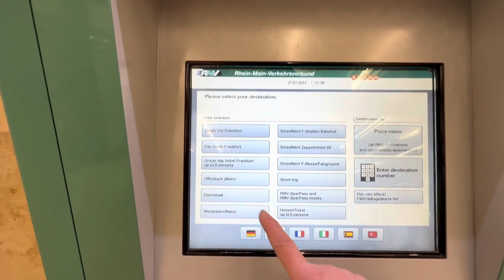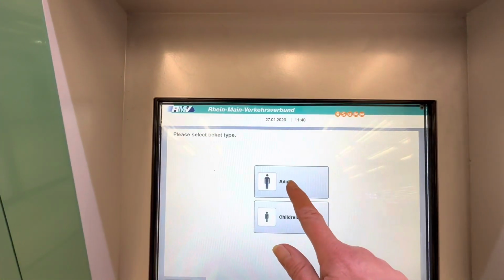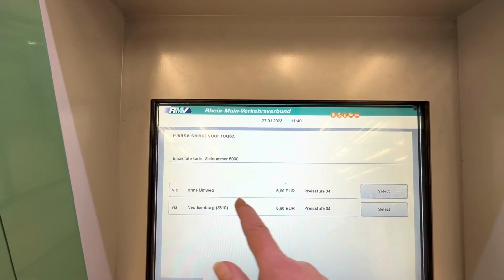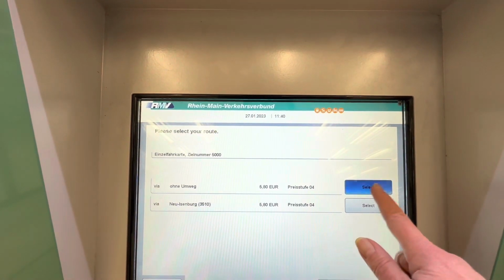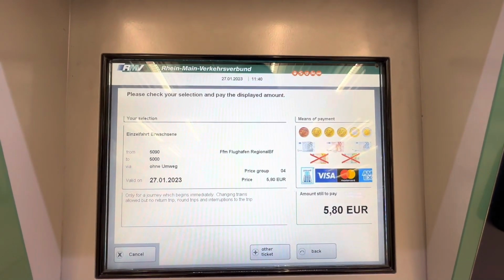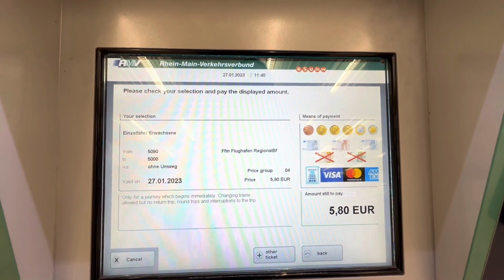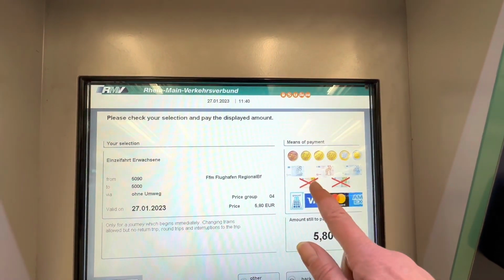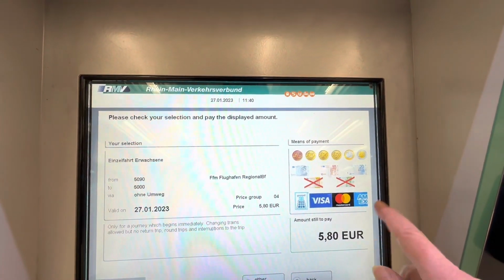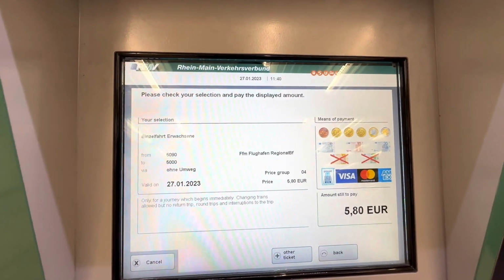Back into English. How about a single trip to Frankfurt today? I'm an adult. I don't know why this is in German, but I'm not gonna stop any place. It's 5.80 for 1 trip. So that's good, and that's only good to get me into Frankfurt, and that's it. It's not taking 100 euro bills or 50 euro bills, but it'll take a 20, a 10, or a 5. But if you put a 20 in there, you're gonna get a lot of change back. So let's go and get our train.